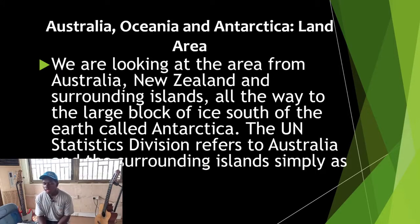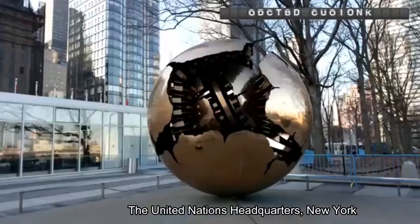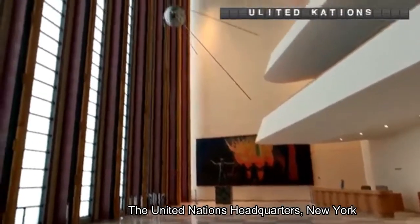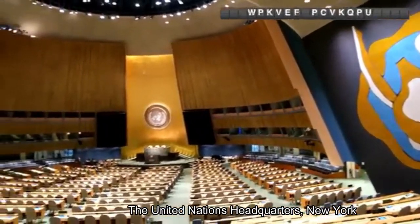Antarctica, voilà. The UN Statistics Division refers to Australia and the surrounding oceans simply as Oceania. The UN stands for the United Nations, the body in charge of global peace and security, formed in 1945 after the end of the Second World War so that we wouldn't have a Third World War. Very simple.